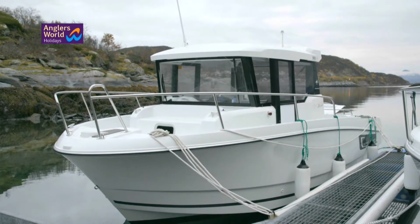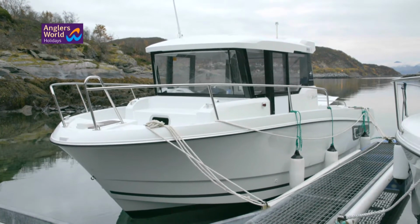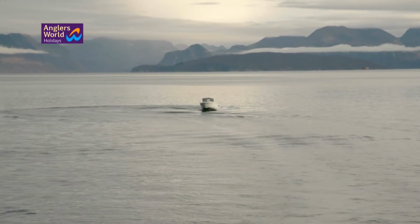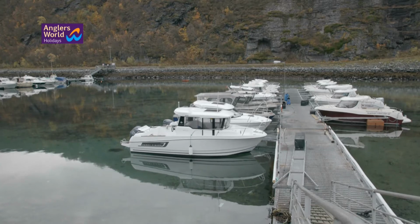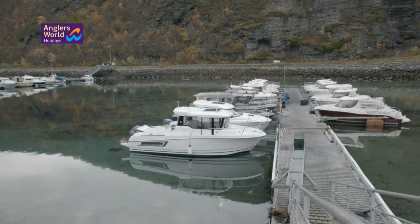The Jeanneau Marlin 795 with the Yamaha engines should be very easy to maneuver both at sea and in these conditions in the harbor. We believe the choice of Yamaha engines should be a sign of safety, reliability and low maintenance. Skjervoy Fiskecamp is using Motor Marine.